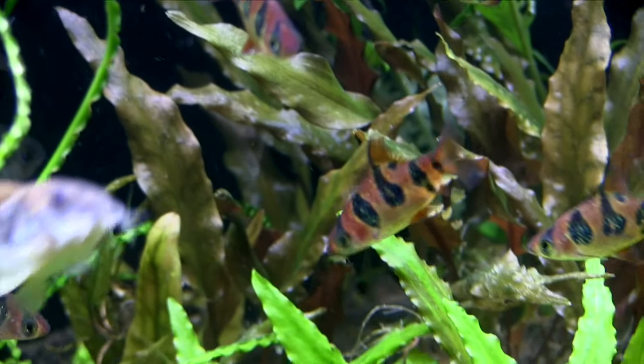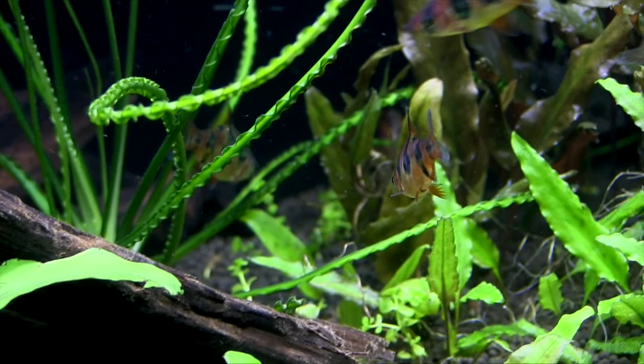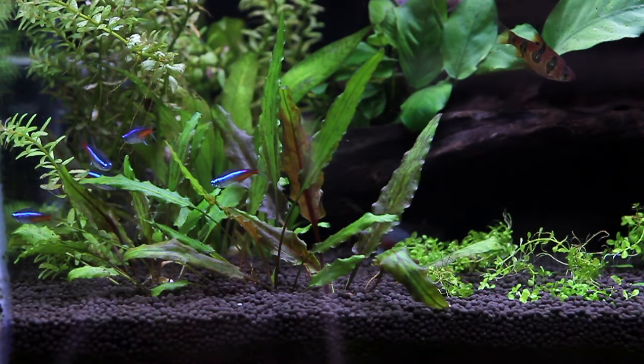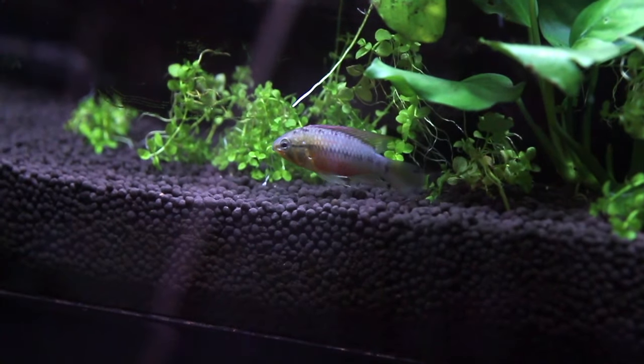The snakeskin barbs are very happy. I have added a school of threadfin rainbows. They're doing very well. In fact, I don't even know if I have any pictures. The other fish in the tank, including all of my Cory cats and all of my plecos, are just as happy as they could be. So now let me tell you a little bit more about the Hongsloi Apistogramma.